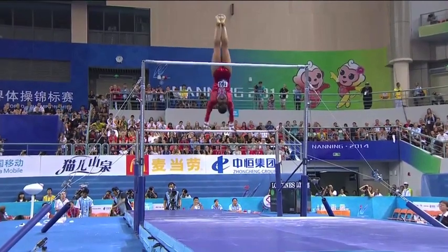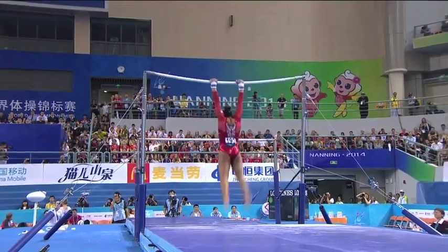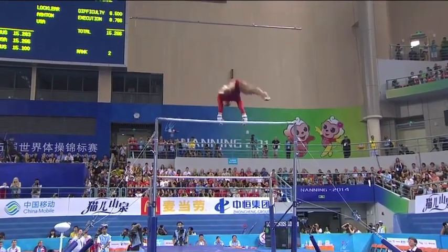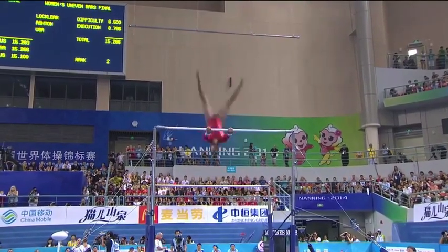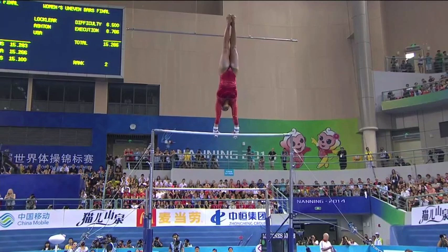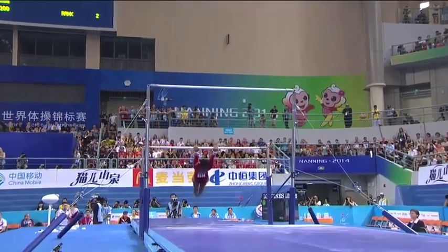Nice clean stoop, the hop into the reverse grip. Stalder shoot straight into the connection of a short clear catcher. Lovely height and amplitude on these releasing catches. The toe with the full turn, straight into the Stalder pike catcher. Rebecca really is going for broke here. Stalder straddle catcher, straight down to the low bar.